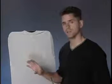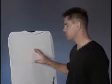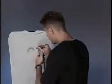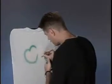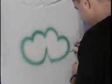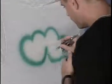Now we've moved from the single heart stencil into the double heart stencil. You can see that I'm using the positive part of this stencil to begin with, and we're going to be starting with aqua to go around the outside. As you apply your color, make sure you go in the direction of the design itself. You can see that I'm following the contour of the heart.